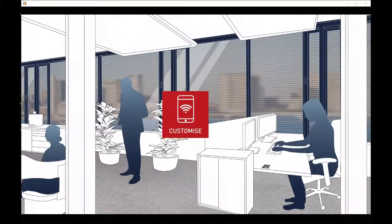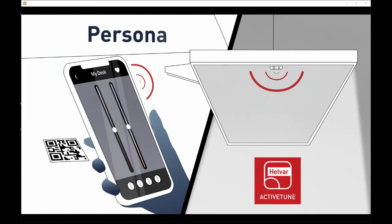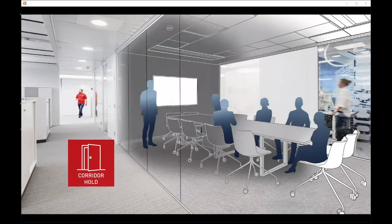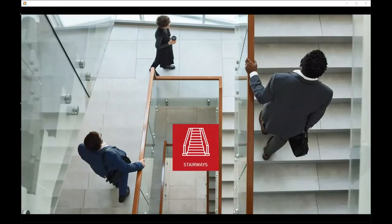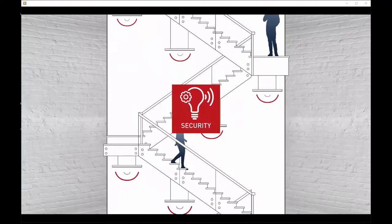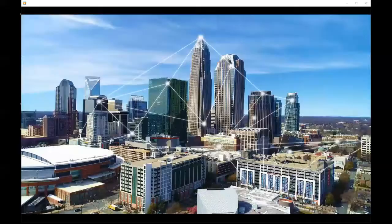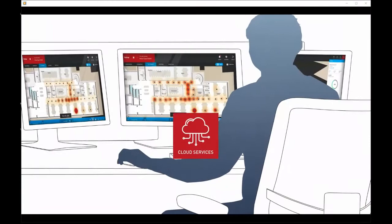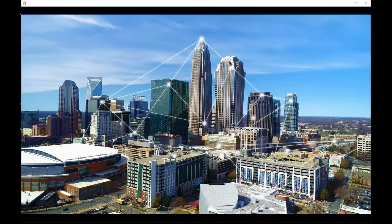With the ActiveTune app, users can tailor workspace lighting to suit their needs. With a wireless control panel, different lighting scenes can be created, for instance, in meeting rooms. For added comfort, lighting can be kept on outside the meeting room using the corridor hold function. In stairways and parking garages, using ActiveAhead can result in energy savings of up to 85%. With our lighting expertise, we can select the most suitable solution for any space. Our lighting control systems can be connected to Helvar cloud services, providing data insights to increase the building's efficiency throughout its entire lifetime. Helvar ActiveAhead, truly intelligent wireless lighting.